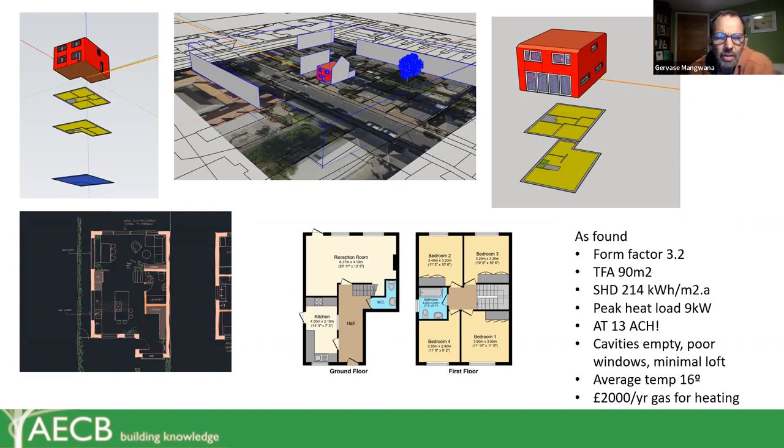And in the middle there, you can see the building centered, geolocated in its orientation, which will allow us to have an assessment of the solar gains. Those gray blocks represent the buildings that might have an impact on the solar, so effectively shading elements.